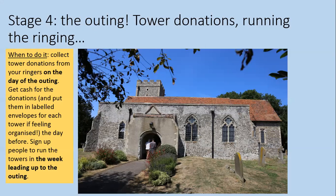So give them the donations, and then during the course of the day, make sure you collect that money back in from your ringers. If you want to, have a bit of a calculation about, okay, I've got this number of ringers, how much do I think is reasonable to ask them for an outing, and then from that, working out how much you can afford to give the towers. So collecting money from the ringers and giving money to the towers, ideally money that you've counted out and worked out in advance if you can.